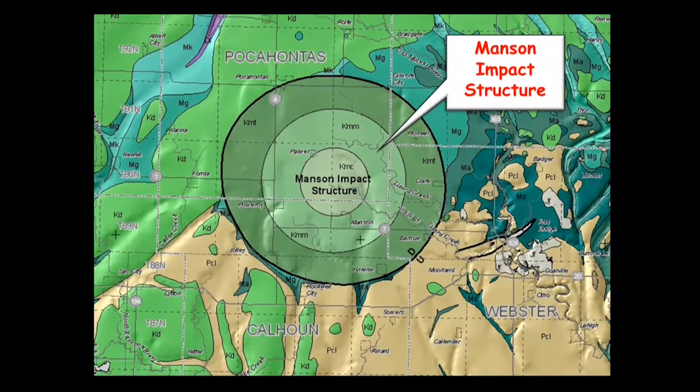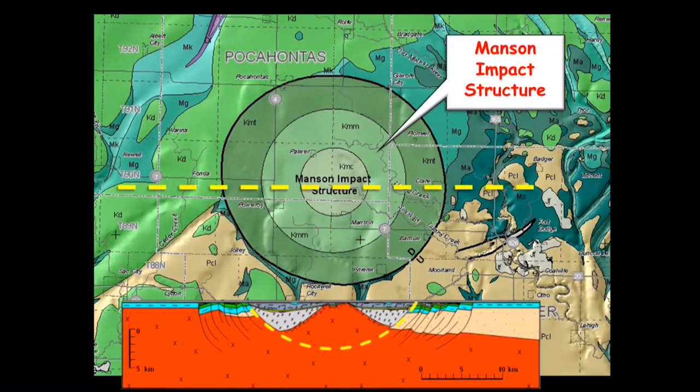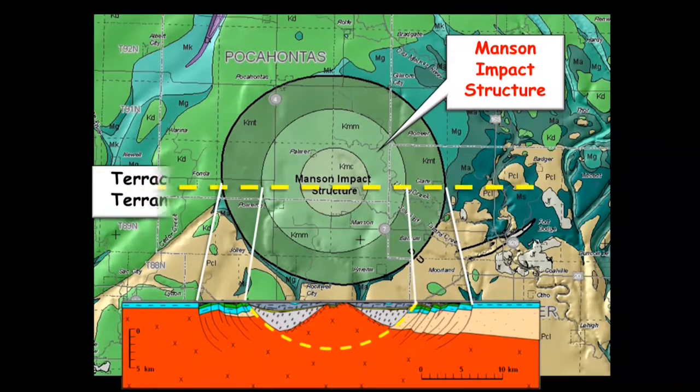So this is the Manson impact structure as we have it on our geologic map here. We've identified 3 major areas of the crater, and they correspond to the cross-section like this. If we cut the cross-section through there again, the outer limits of the crater are out here.